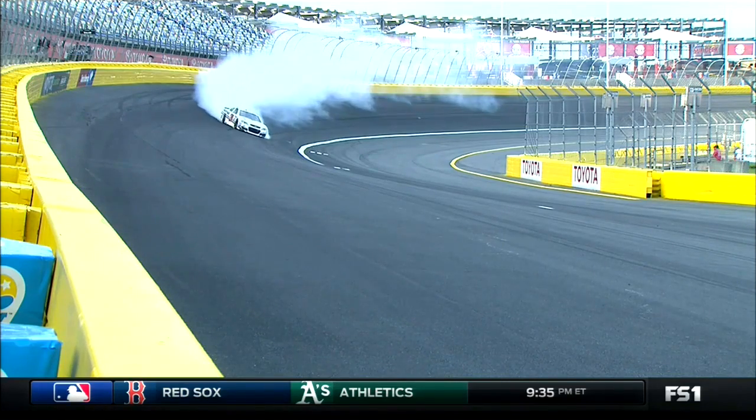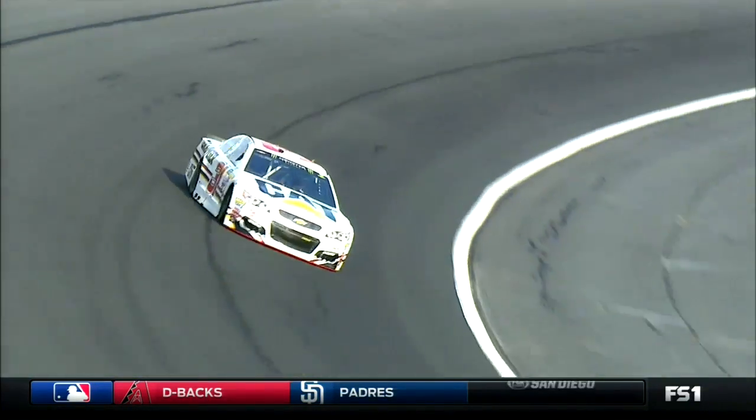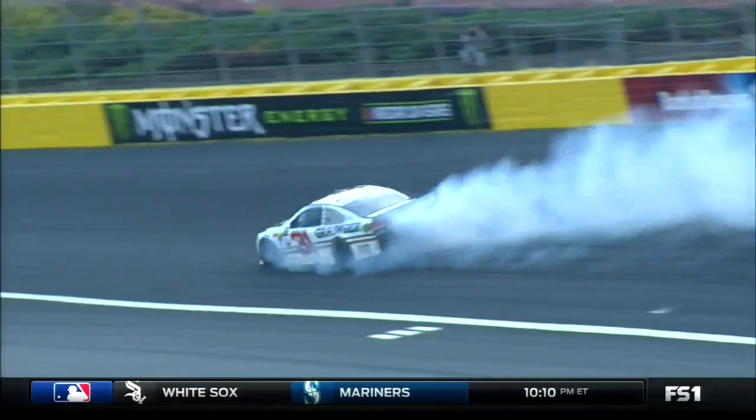This definitely may be a first for All-Star qualifying right here. Absolutely needed his four fresh tires. I mean, that's Formula Drift right there. Oh, man, that's amazing drifting. Wow, this is crazy. Safe to say pit road entry speed was really low. Look at all that smoke. Ryan Newman just saved a race car.